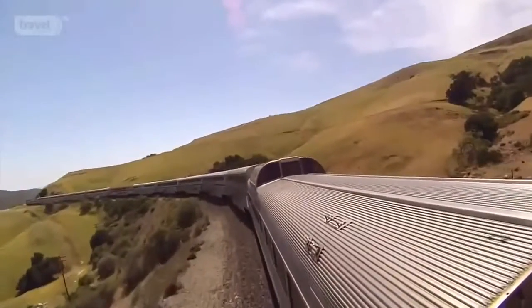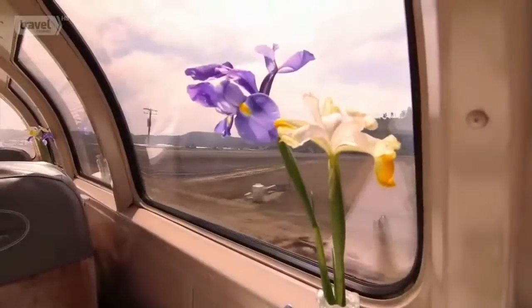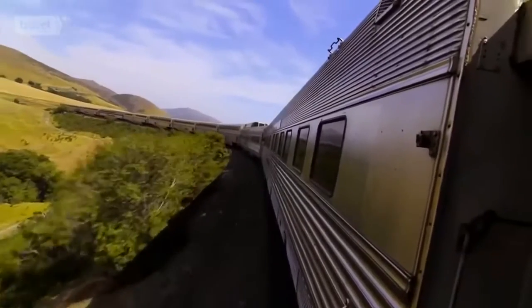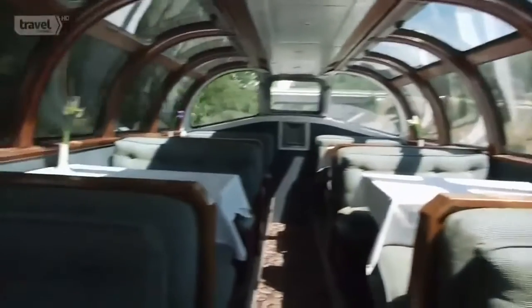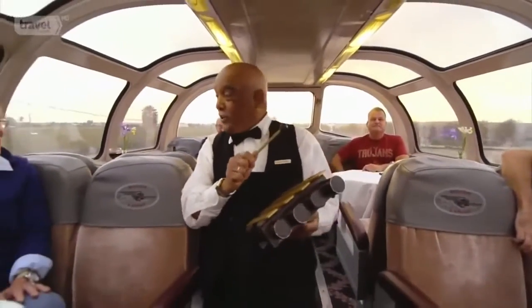Just like the rest of the California Zephyr, it is a bygone piece of Americana. These simply aren't available anymore. Preserving the car is also a means of preserving a bygone era of service. Enjoy your dinner. Bon appetit. Panache that you're just not going to see today.